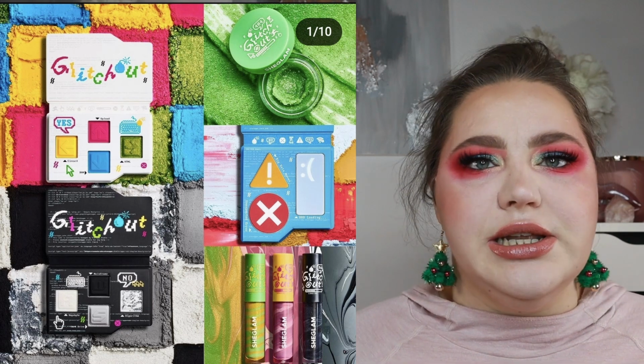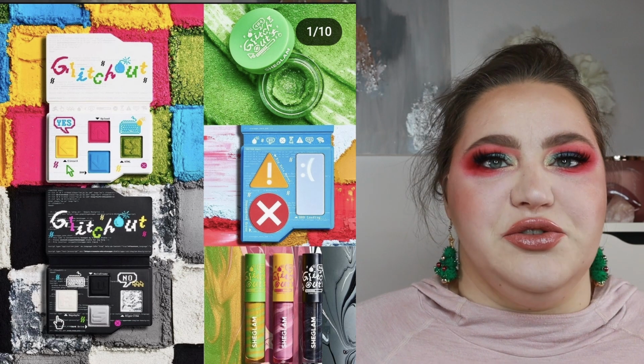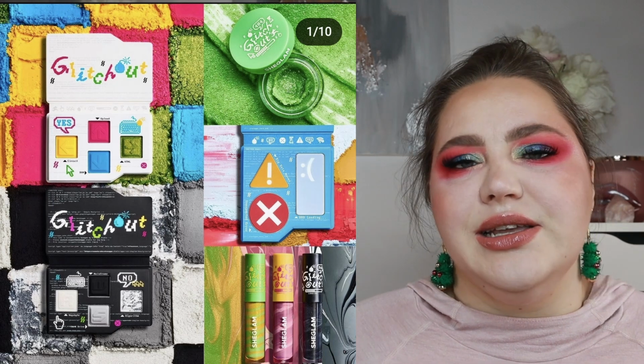Nothing so exciting. The lip scrub is a lip scrub. Listen, describing the products like here, yeah, you see it. It's a lip scrub. It's green, yes, but of course it's not green in reality. And again, it's a scrub.